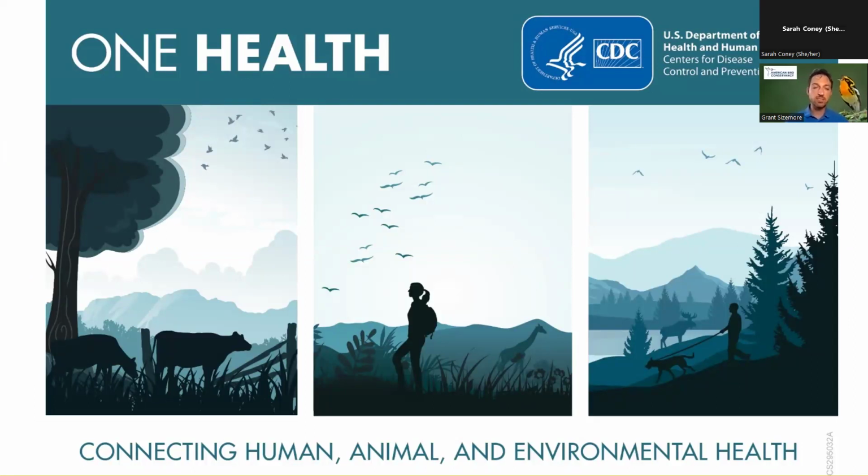So all of this is really in line with a One Health philosophy. I don't know if you're familiar with that. It's the idea that human health, animal health, ecosystem health, environmental health are all interrelated. And we need to consider those interactions when we talk about the health of any one community. This has really taken off in the post-COVID era, but we need to think about it with regard to domestic cat management as well.